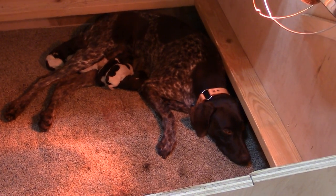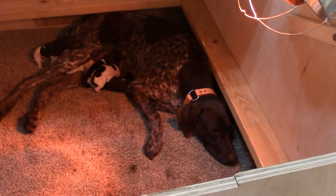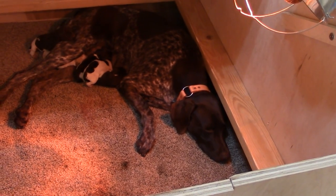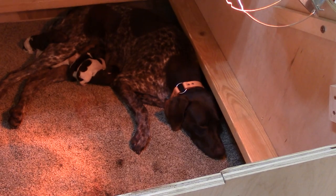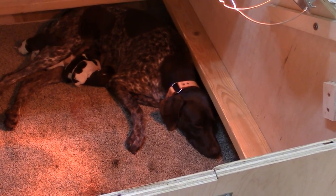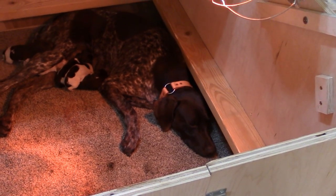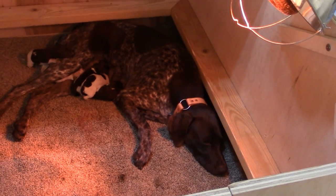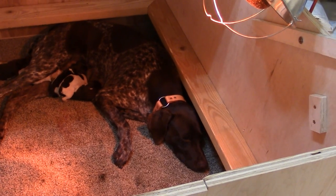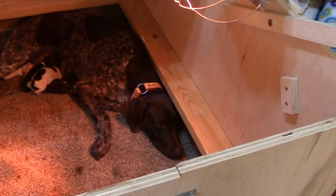She's got 5 babies and they're just so cute. One little girl is the closest one you see with the figure eight on her booty. And the rest are all boys, which all the guys love to hunt with boys. So that's a good thing, I guess. They're all going to find good homes. And that guy back there that's trying to wiggle his way up, he was the first one born. And he squeals every time you pick him up. He cries.